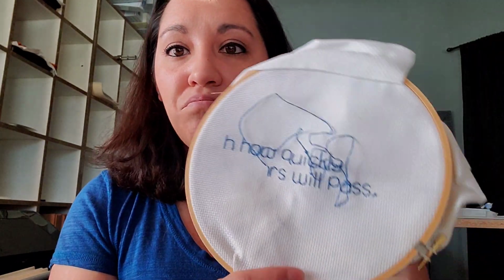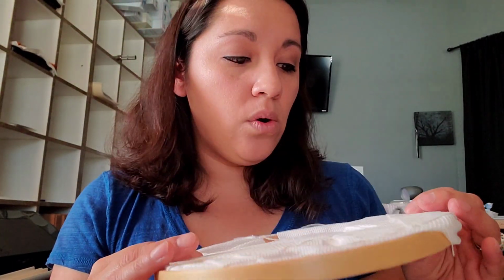So this was in there. It's a Dimensions kit called Cherish the Children, and it is opened and started. It looks like it has all of the floss, the patterns in here, a floss card, and some of the back stitching in the words was started. I'm assuming this is all the Aida that came with it. It's on a piece of Aida. It doesn't say in here, I'm sure it has it in the instructions, but on the front here it doesn't say what it comes with. Oh, 14 count. It's really small.